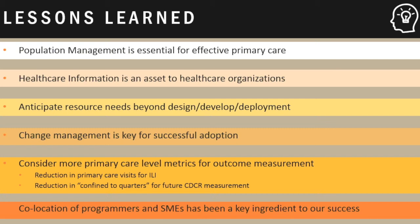I think also, specific to this initiative, we probably should have thought more about primary care specific metrics as opposed to community hospitalizations or ED. So we thought maybe retrospectively we could have looked at primary care visits for influenza-like illnesses, or maybe something specific for our correctional encounters, such as a reduction in the confined to quarters orders that are put into place by our public health nurses at the institutions when patients present with influenza-like illnesses, to help reduce the spread of influenza.